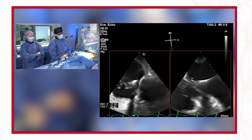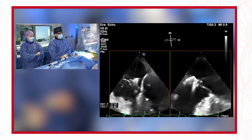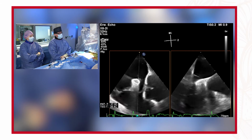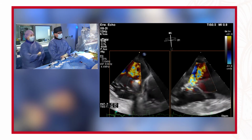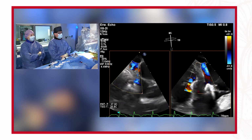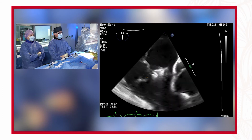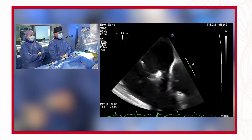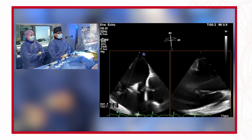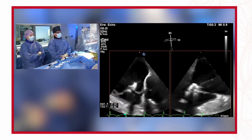But there is quite some mobility of the septal leaflet. We are checking this in several views. You see that there is already a reduction of the color flow, but the septal leaflet appears to be in. But also, if you see in the next few images, there's still quite some mobility of the septal leaflet. So we were not happy that we had a very good grasp of the septal leaflet.